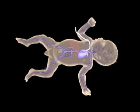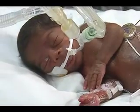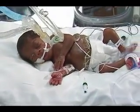Vascular access is an important component in the care of the sick or preterm neonate. It provides life-sustaining parenteral nutrition and medications. Medical practitioners caring for neonates should be well versed in the skill of neonatal PICC placement and catheter care.